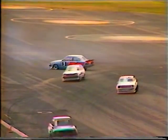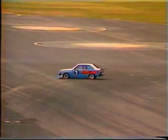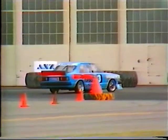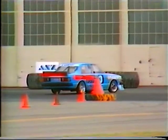Warren Steele spun. Mark Rutherford's taken the lead. The championship points are going to change now. Phil Henley's in third spot. And well, that's a reverse of the first race of the day. Warren Steele might be happy. That engine probably won't start. Mark Rutherford in the lead.